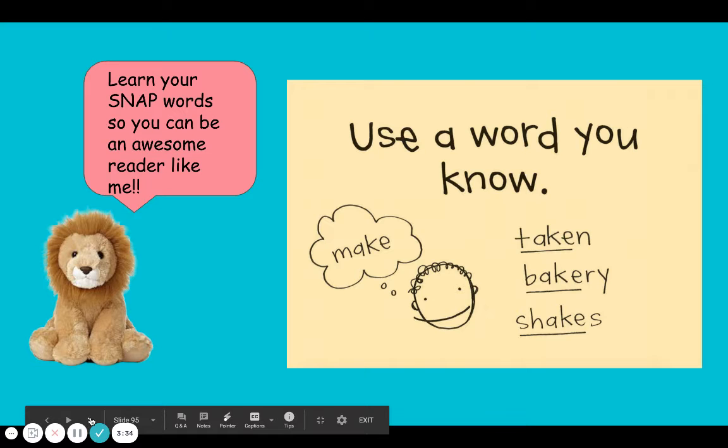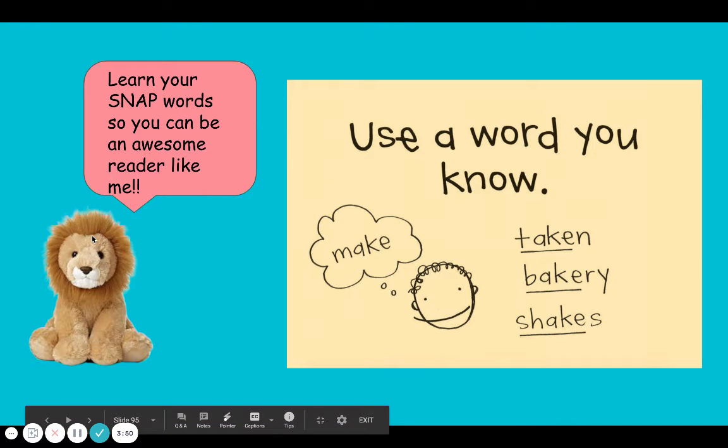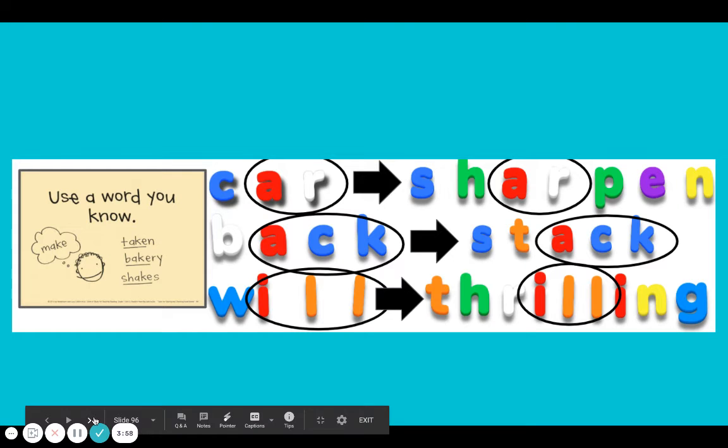Okay, so today our lesson focuses on learning and making sure that we know our snap words, and we use all words that we know and all vowel teams and everything we've learned in phonics to solve new words or tricky words. So you want to be like Rashid. You want to make sure you know your snap words, and they will really help you to figure out new words. So this is just a little quick example.